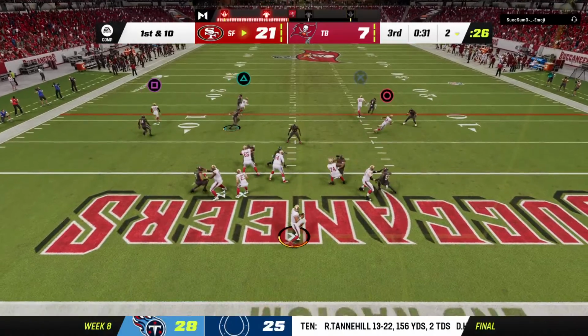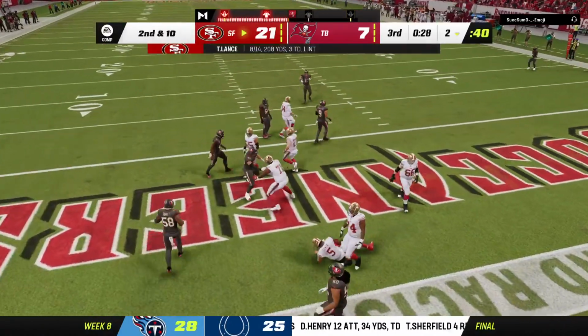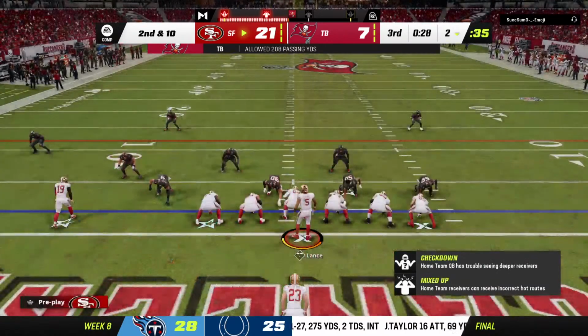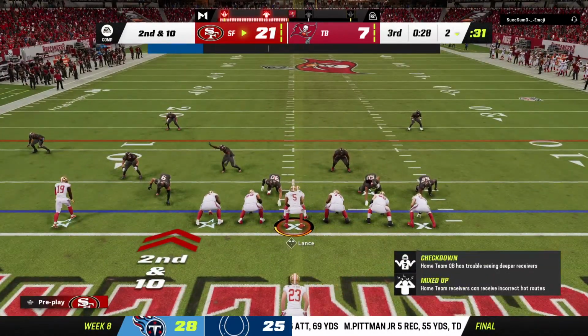In his own end zone, it's Lance. And that will be incomplete. Would have been a big hitter if they had connected. Instead, it's 2nd down. 3rd quarter on a Monday night with a 2nd and 10 coming up.